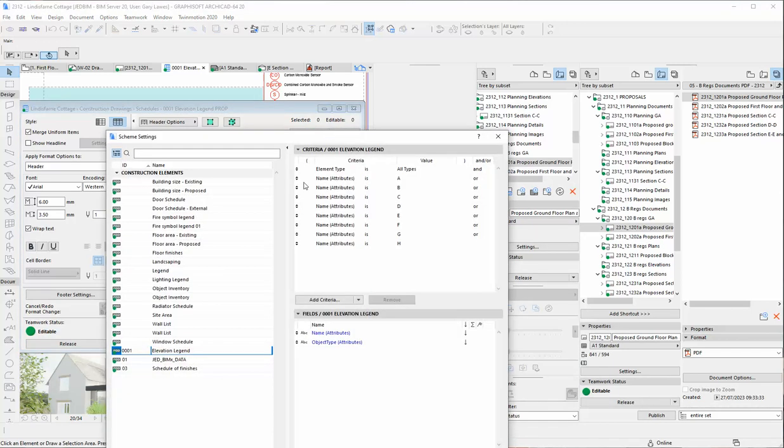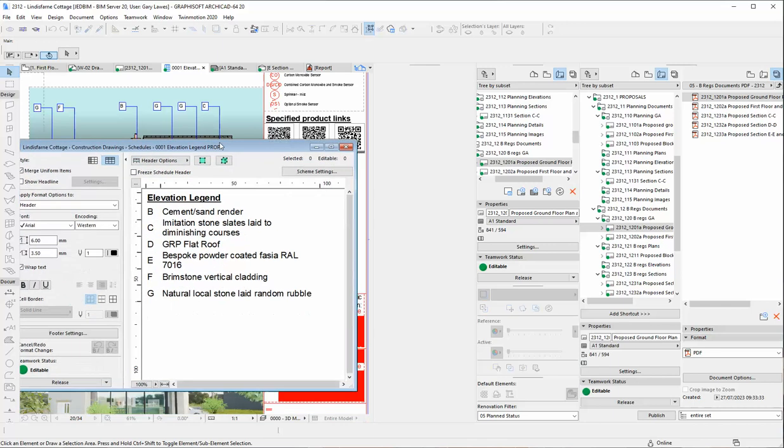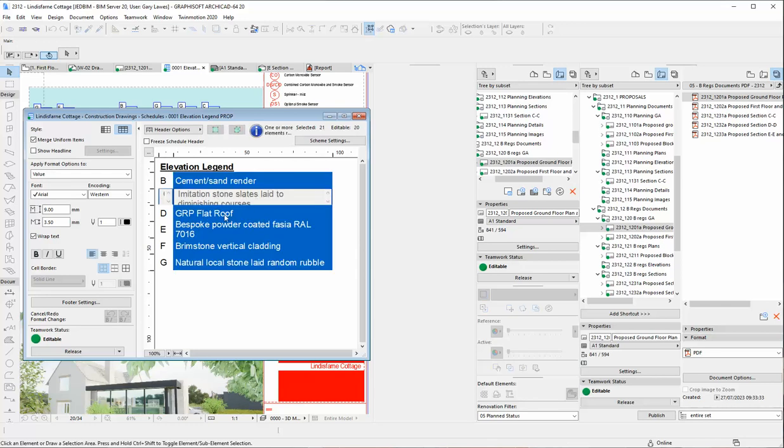Our settings for it are to find any element that happens to have a name attribute of A, B, C, D, E, F, G, or H, and I can enlarge that if I want, because that's what I'm using to label these as their name element. I'll look at that in a moment. Then when we've got those, pull out both the name and the object type. The object type is actually a brief description of the objects. There's our object element type, I think I called it, and that's the name. It seems a bit the wrong way around, but that's the way I've done it.